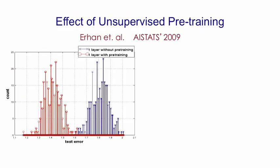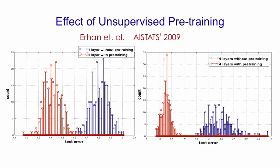Here's an example of how pre-training reduces the test errors for networks with one hidden layer. The task was discriminating between digits in a very large set of distorted digits, and you can see that after the backpropagation fine-tuning, the networks with pre-training almost always did better than the networks without pre-training. The effect gets even bigger if you use deeper networks. Here you can see that there's basically no overlap between the two distributions, and the deep networks with pre-training have got better than the shallow networks, and the deep networks without pre-training have got worse than the shallow networks.